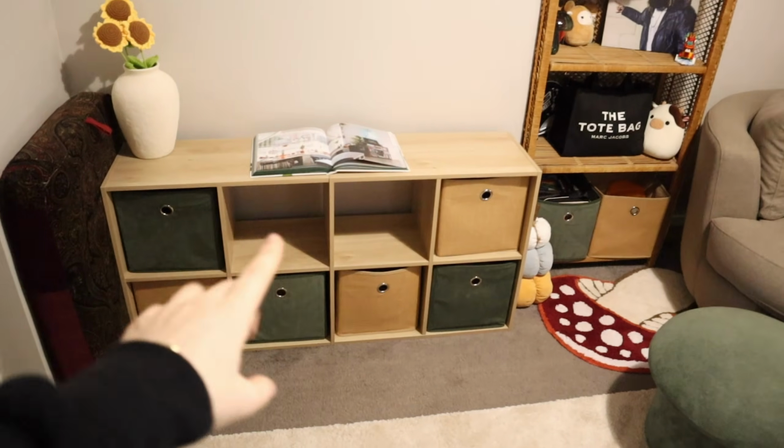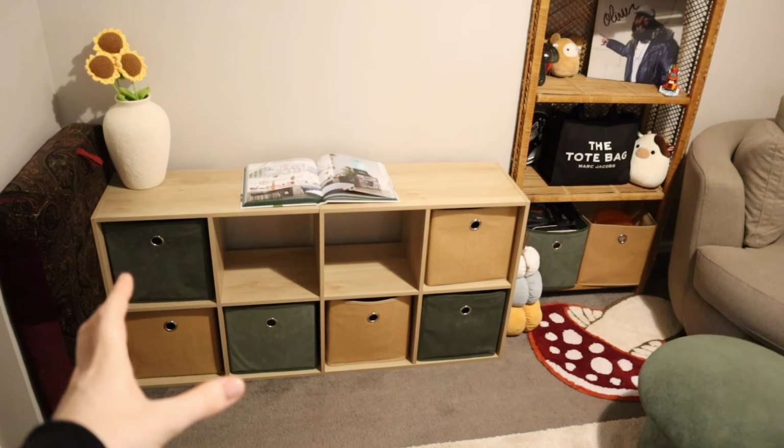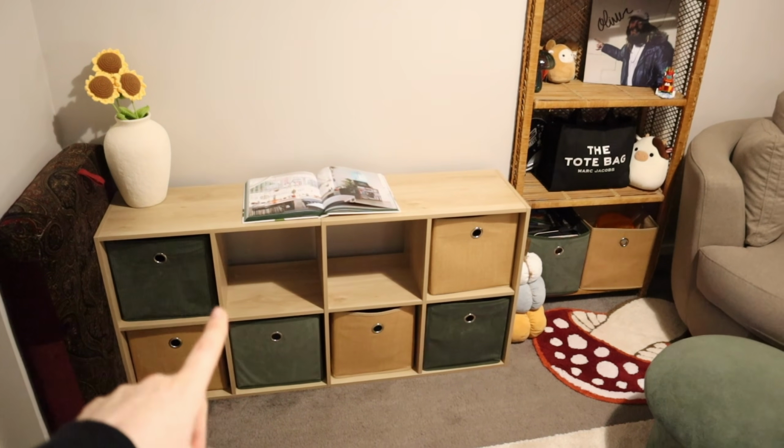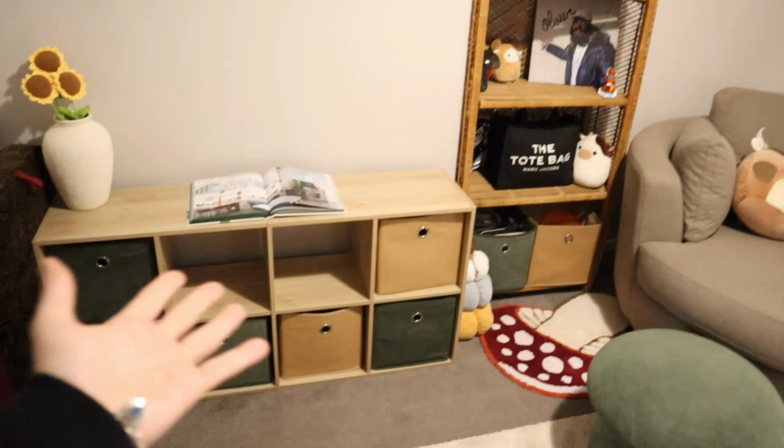We are thinking about changing this out for a proper full buffet, or sideboard or whatever you want to call it, just because this was a little bit smaller than what we wanted it to be, because the ones that are bigger were going to be too big for the space, basically.